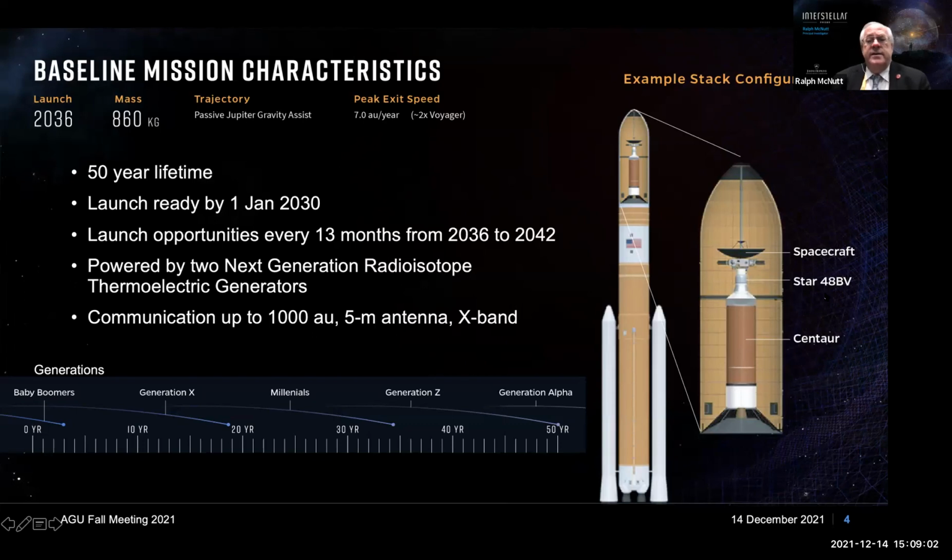This has actually been designed with a technology launch horizon so that we could be ready to launch by the January of 2030. The launch opportunities that are possible are every 13 months because all of the options include going by Jupiter for a close Jupiter gravity assist in order to be able to get our speed up. Again, I mentioned the 2 next-gen RTGs. Communication system has been designed separately to be able to get data back from as far away as 1,000 astronomical units. And that's with a 5-meter antenna and using X-band for communications.